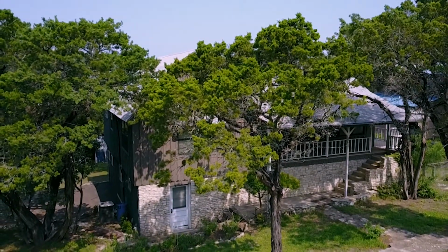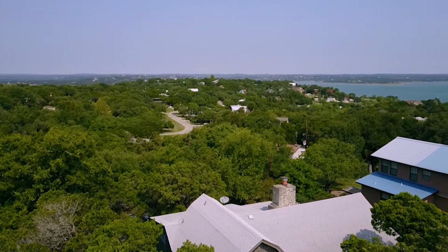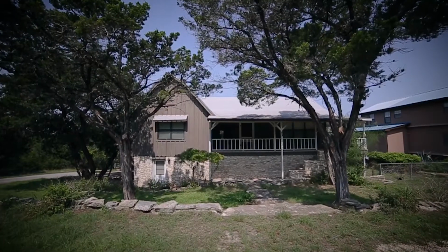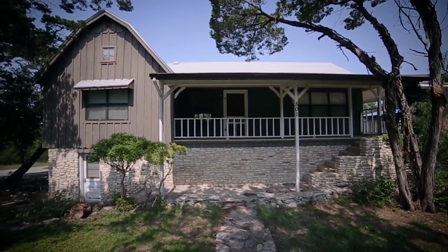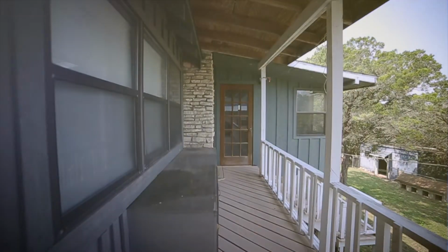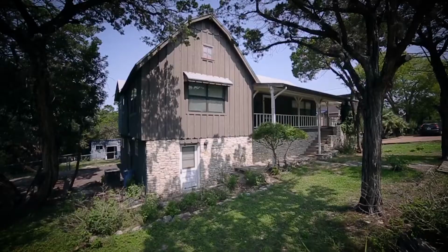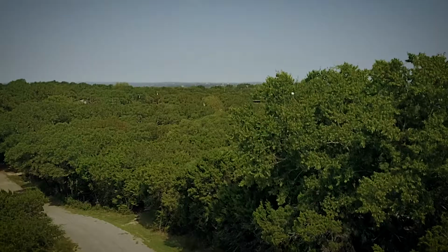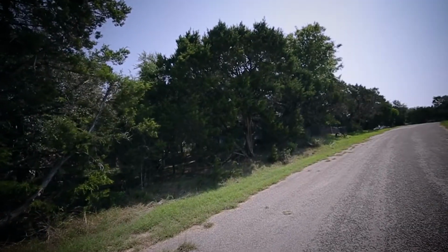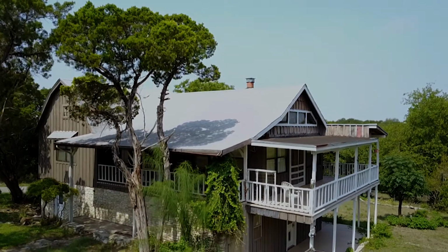Welcome to 801 Hillside Loop at beautiful Canyon Lake. This 5-bedroom, 2-bath home features wraparound balconies, multiple porches, lake views, and large living spaces. Situated on a corner lot, the sale also includes the 2 adjoining lots that may be developed or sold for a total of nearly 7/10 of an acre.